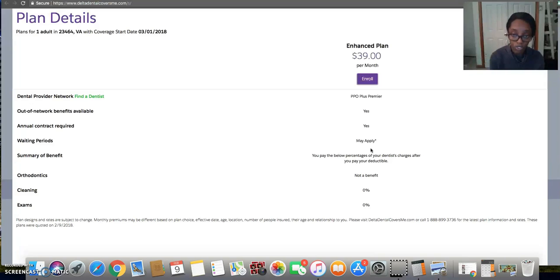If it's a one surface filling, versus a two surface filling, meaning it's on two surfaces of the same tooth, that price will be maybe $150. That's a set price, right? Those are just examples. So PPOs are better in my opinion and from my experience. You can do your own research.